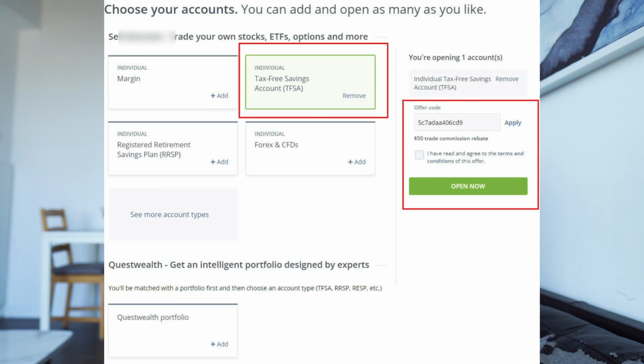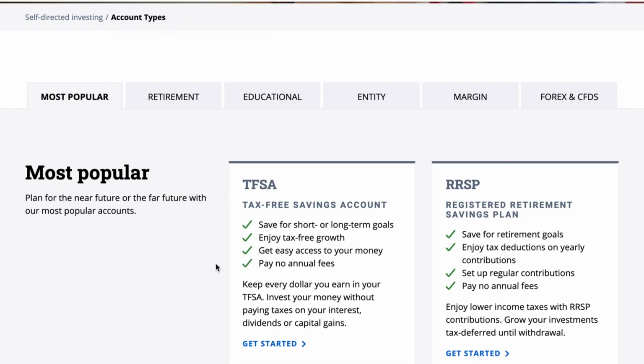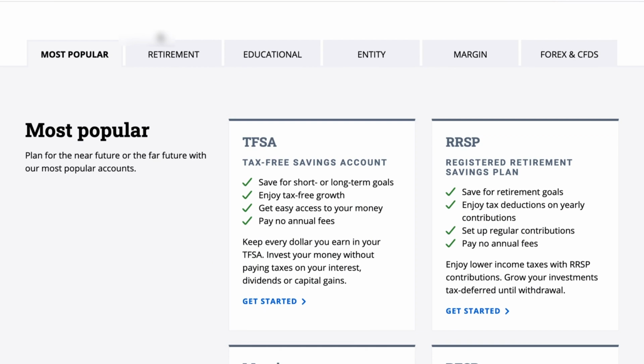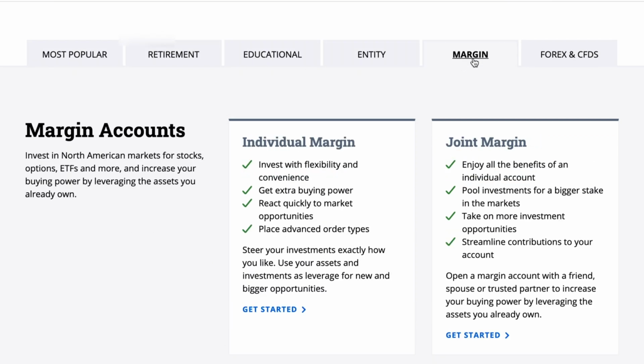Once you're there, you're going to start off by selecting the account you actually want to invest with. They give you the options of a TFSA, an RRSP, or a margin account. But if you're also interested in an LIRA or an RESP, multiple other accounts that we'll throw up here for you too, they've definitely got those as well.